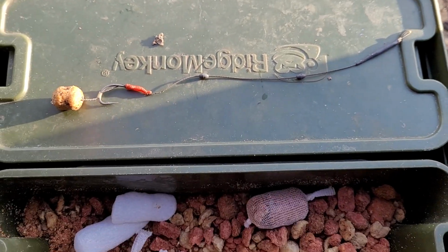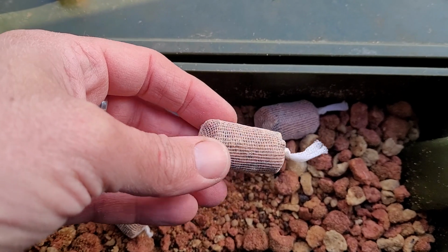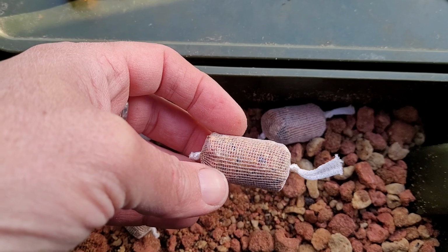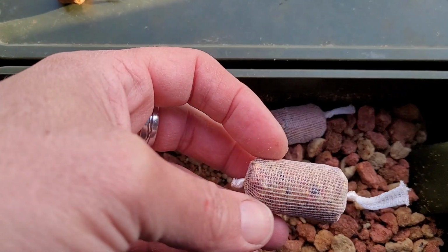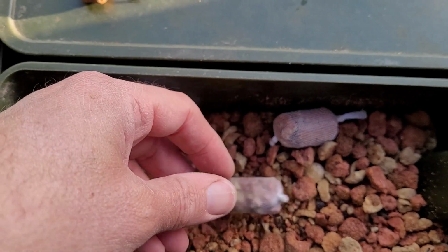So that's that, and then on the end just some crushed fruit and nut and fish, OG fish boilies, mixed up with some micro pellet in little bags. I just nicked on the end, and that is what's doing the do.